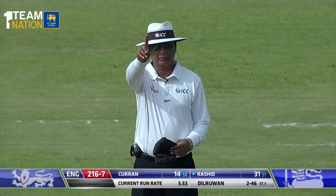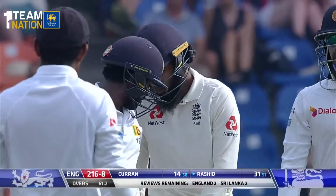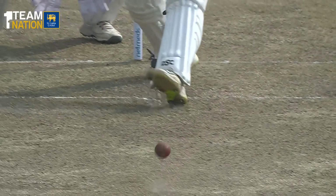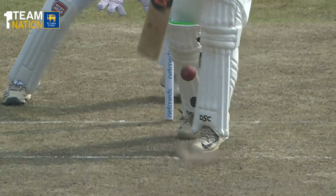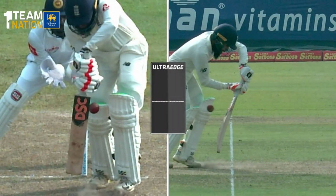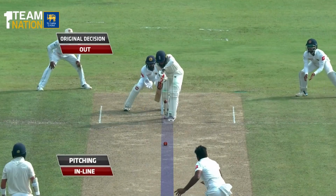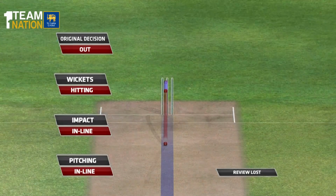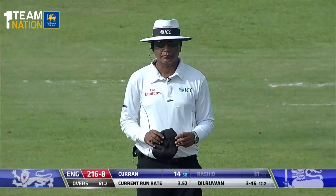Trapped on the back foot, and unless there was a bit of bat, there might be a bit of bat, because Rashid has reviewed straight away. Okay, nice and slow. Appears to be no bat. We'll just confirm that with Ultra Edge. Here we go. Pitching in line, impacts in line. Wickets hitting. It's three reds. Ravi, we'll get you to stay with your original decision of out. You are on screen now.